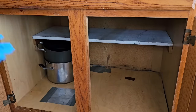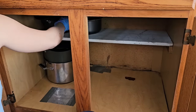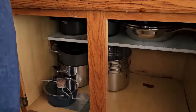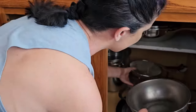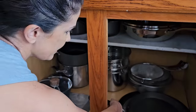I kept finding pots and pans and lids and all kinds of things in several different cupboards. So I tried to combine them all as best I could into this cupboard, but in the end, there was still one cupboard I never got to, and it had kind of a random assortment of things, but you just do the best you can in the time you have.